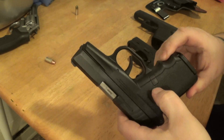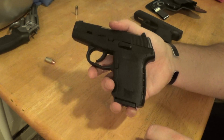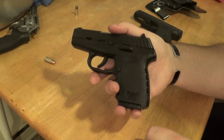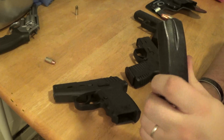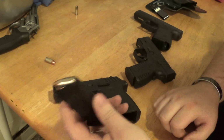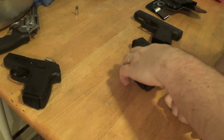It's not reversible. So maybe I'll talk to Sky, see if there's something they can do, but I doubt anything could happen. But I'll give them a chance. I'll send an email saying, hey, can you switch the magazine release? But I don't even think there's a catch on the mag for the other side. I don't think so. So anyway, I do it with a loaded magazine because some are different when it comes to how it ejects, like the XDS.